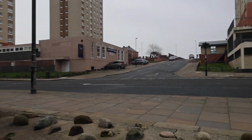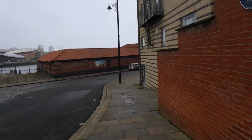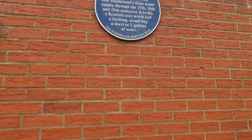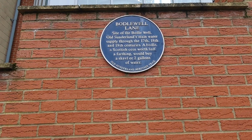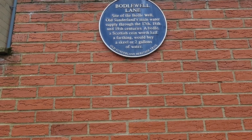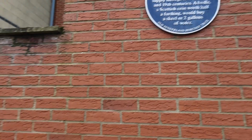Crowded with tenements, lodging houses, and lots of brothels. I missed the plaque. I see this is Bordelwell Lane, site of the Bordel Well, Old Sunderland's main water supply for the 17th, 18th and 19th centuries. A bordel was a Scottish coin worth half a farthing and would buy a skeel or 2 gallons of water.